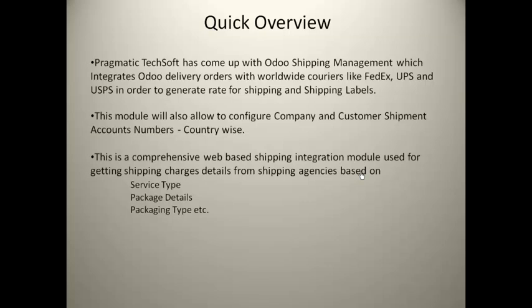This module will also allow you to configure company and customer account numbers country-wise, which means you will be able to generate labels directly from the company account, or if the customer is willing to pay from his account and you do not have to charge him, then the customer account can be mapped and configured in the Odoo system.